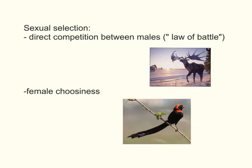There are two types of sexual selection: direct competition between males to access females, which in some species results in bloody fights. The other type of sexual selection is where females choose the males. This leads to traits such as bright colors and ornaments in males. Both types are tested and fully supported.